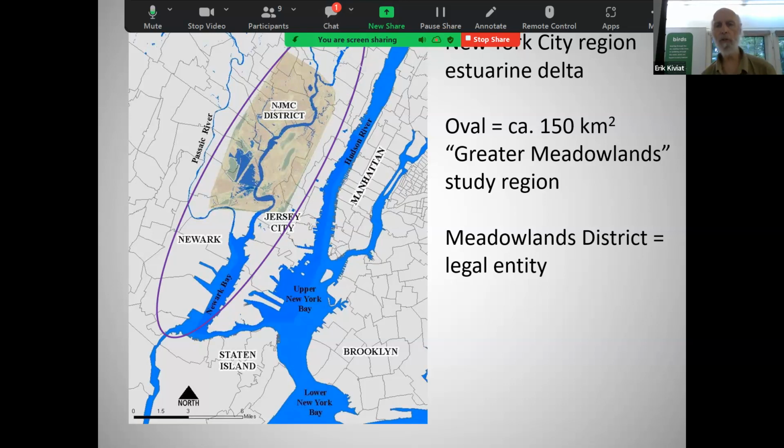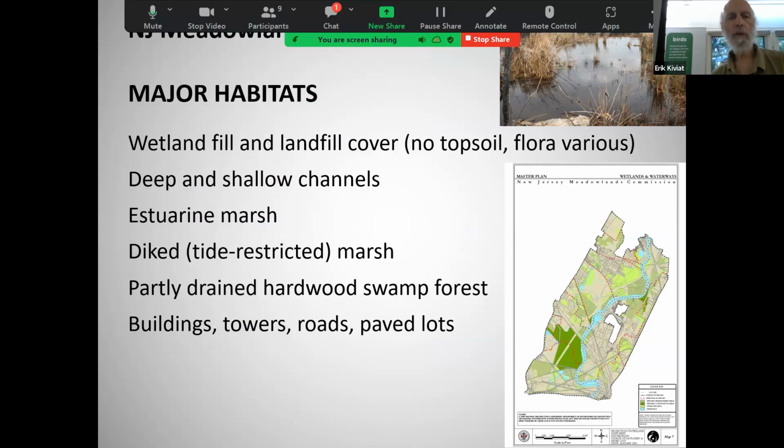It's not precisely defined because we wanted to be able to see the gradients environmentally and biologically from the core areas of the Meadowlands, like much of the district, out into areas that are less densely built and so forth. Some of the major habitats, not surprisingly, are wetland fill and landfill cover, deep brackish waters or waters that are brackish intermittently depending on the tide.